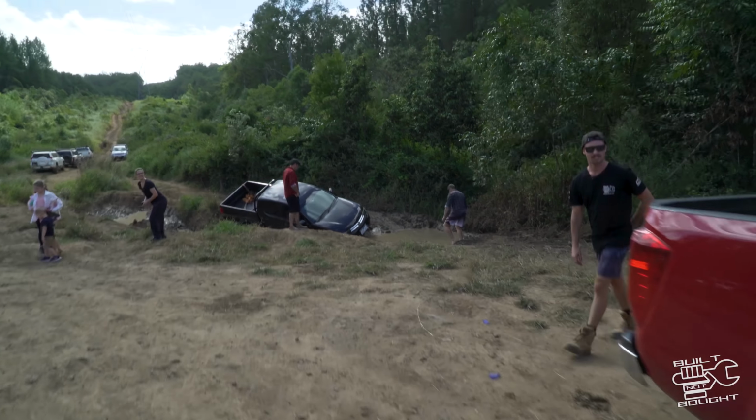After having a little bit of a look, we managed to find a nice little path through that we could dodge all the big holes and get through safely. It looks like all the cars that were bogged there were already getting help from the others, friends and family, whoever's down there with them. So we managed to sneak through and continue on our way.